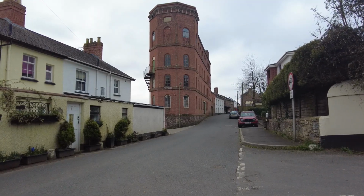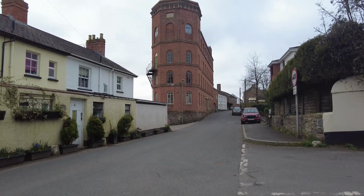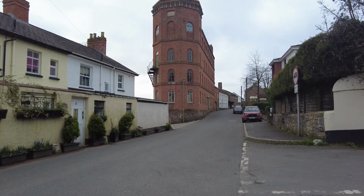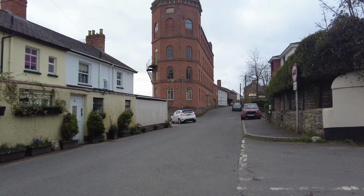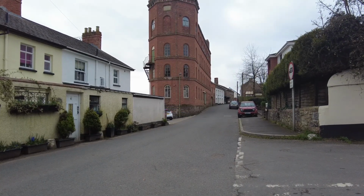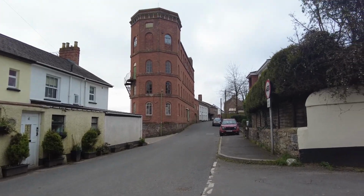And this theme kind of fits in with the Tiverton town walks I did, where we talked about John Heathcote being an inventor, an entrepreneur, an industrialist. And it's certainly the case here in Uffculme as well. And he married and had 8 children, and they all came into the family business. And it's an extraordinary building, isn't it, really?